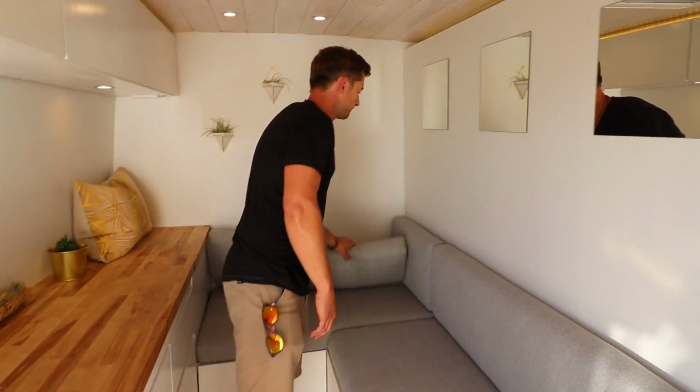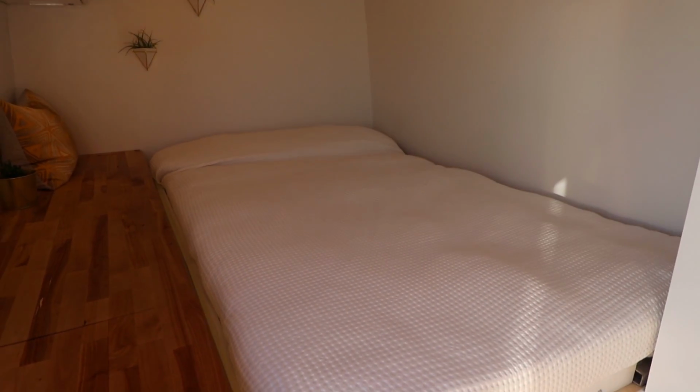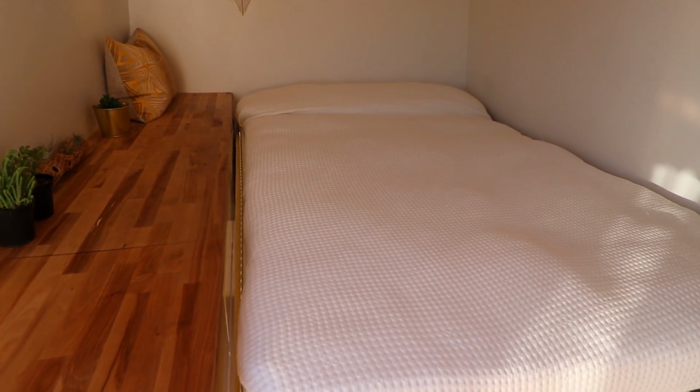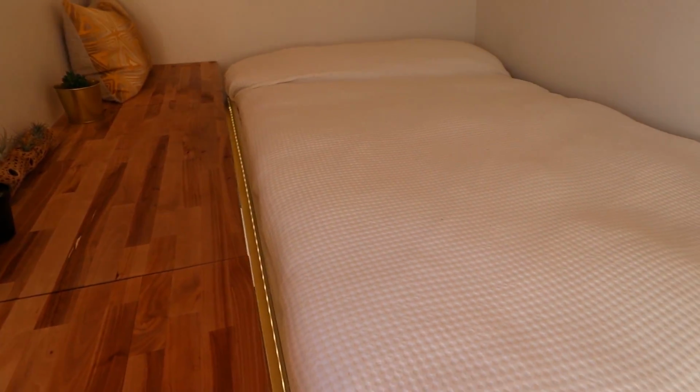This is the bed. Murphy bed. And you left those cushions down in there. Yeah. Oh wow, that's amazing. So that's a 4 foot by 6.5 foot bed, and it closes with all of the bedding as well as a down comforter, electric blanket, and pillows. So everything will fit in there.